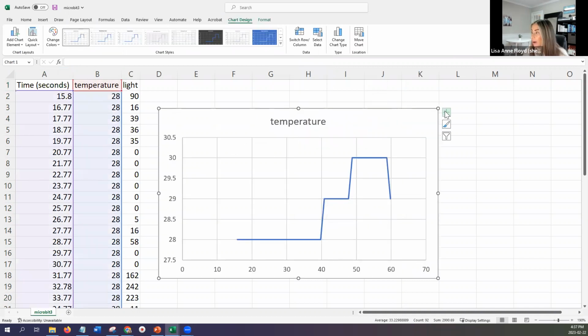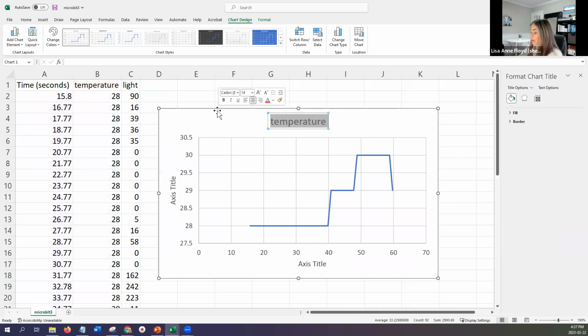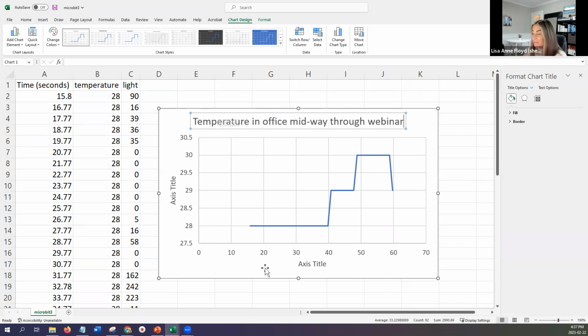So there's my temperature and time graph. So I'm going to add axis titles. I'll change the title here to temperature in office midway through webinar. And then on the bottom, the x-axis, I will indicate that this is the time in seconds. And then on the y-axis, I'm going to say light level. Now, light level, the units is just relative. They start at 0, go to 255. Oh, sorry, this is temperature.